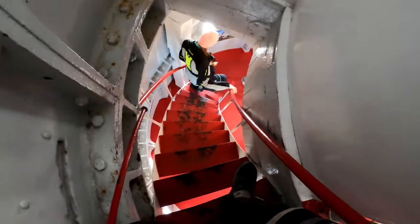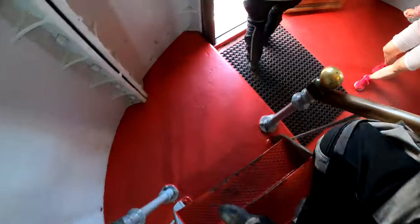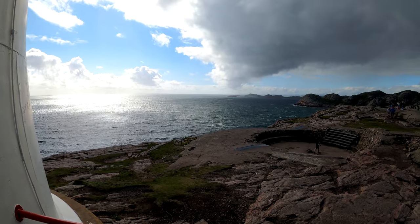We have enough wind. So this is it. We're going on a camping now. Yeah, we are going on a camping, and that was last point on our route this year with guys.